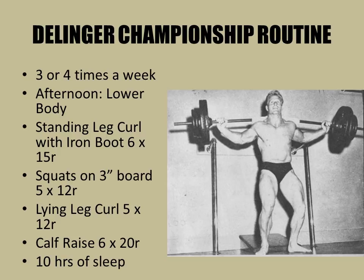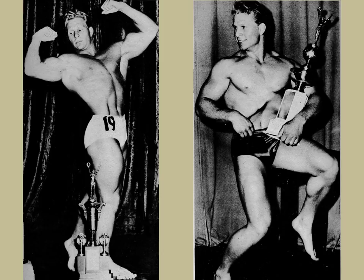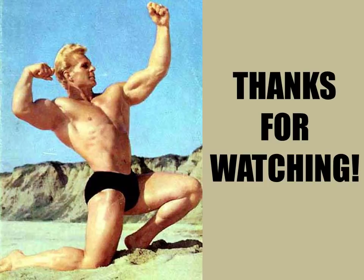He would have to recover after such a tremendous training session. And he did, sleeping 10 hours a day. Damn, no wonder the big boy grew. So here are some very unique photos of Jack Delinger after winning, at only 21 years of age, the Mr. Western America title of 1948, proudly holding his trophy there, already showing incredible development at such a young age. Jack Delinger, Mr. Western America of 1948.